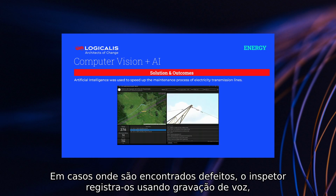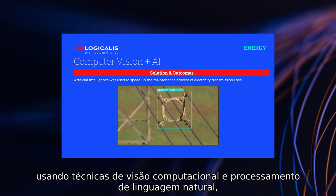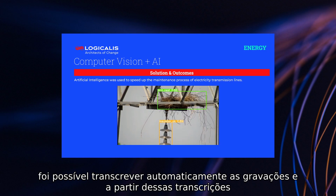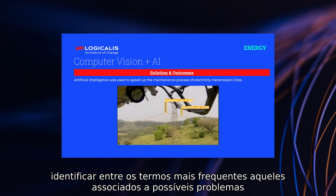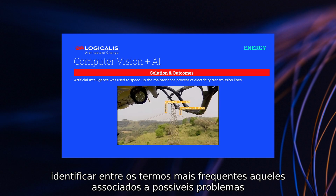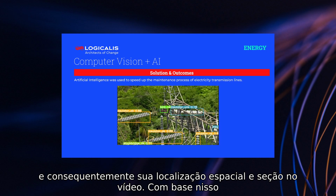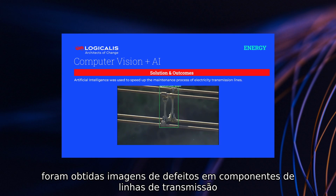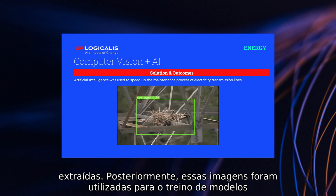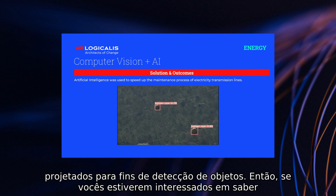In cases where defects are found, the inspector records them using voice recording. Using computer vision and natural language processing techniques, it was possible to automatically transcribe the recordings and, from these transcriptions, identify among the most frequent terms those associated with possible problems and, consequently, their spatial location and section in the video. Based on this information, images of defects in transmission line components were extracted. Subsequently, these images were utilized for the training of models designed for object detection purposes.